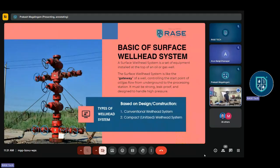In the oil and gas industry, there are two wellhead systems: the conventional wellhead system and the compact wellhead system. You people will get a chance in the oil and gas industry. You should know the wellhead system because, for example, you may get a chance as a mechanical technician or mechanical engineer inside the process station.